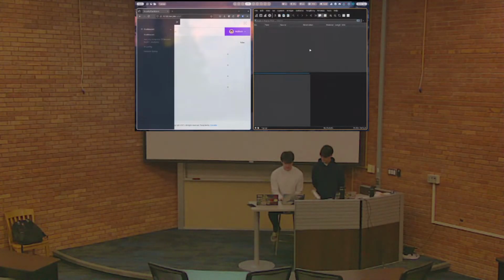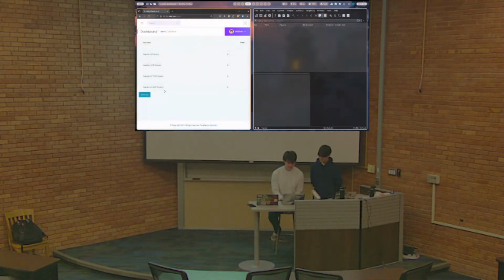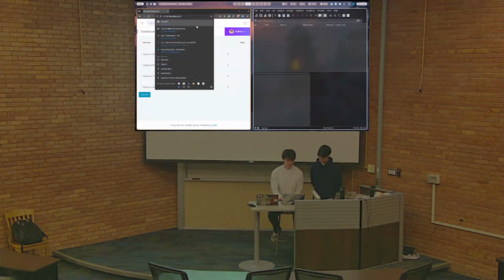Or not. The API reports a PCAP, but that PCAP literally has nothing in it. Your Wireshark's not working? No, it just doesn't have anything in the actual PCAP. I thought it records our HTTP stuff. No, I guess not.